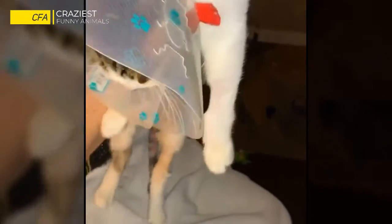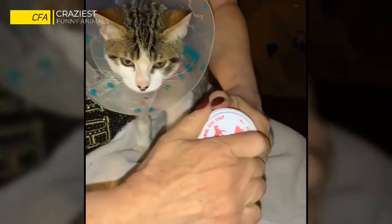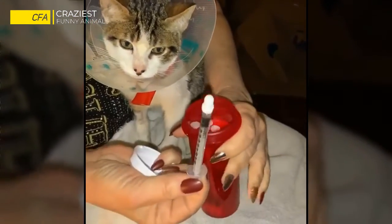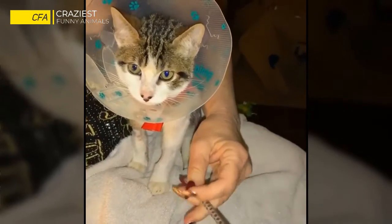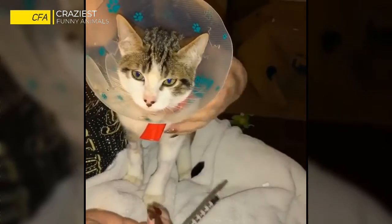Freedom is now going to get his medications. You can see that the urgent care has supplied me with pain medicine for Freedom, and they are in pre-measured syringes, all ready for him every 8 hours or more as needed. So I'm now going to administer Freedom's pain medicine.